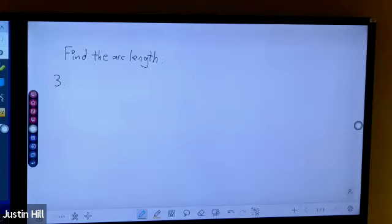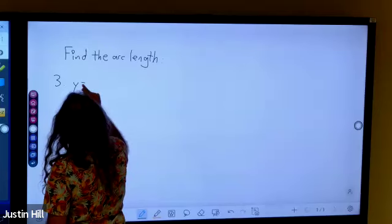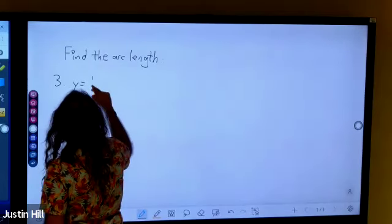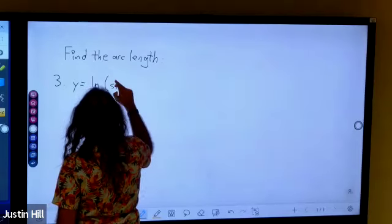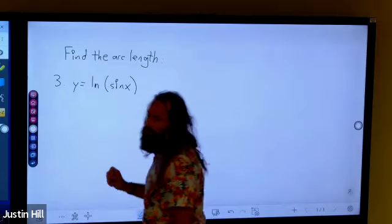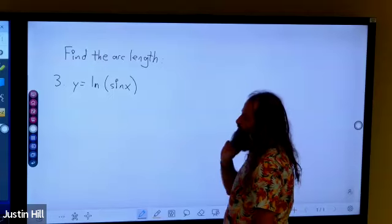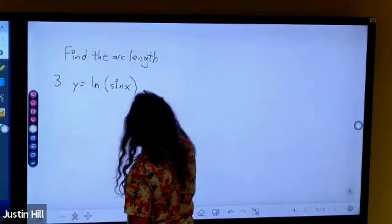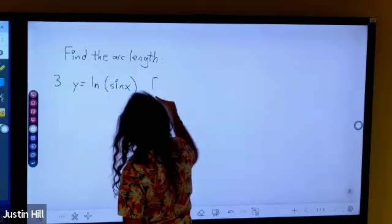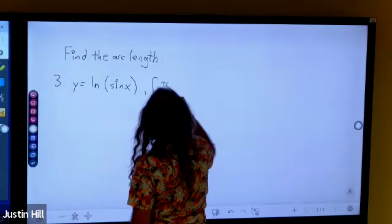This one is going to do something with some pizzazz. So here it's going to be y equals the natural log of sine x. Just kind of an interesting function if you try to visualize this. There are some really cool graphers, not just your graphing calculator, that give you some really cool visual of this. But we're going to do this from pi over 4 to 3 pi over 4.